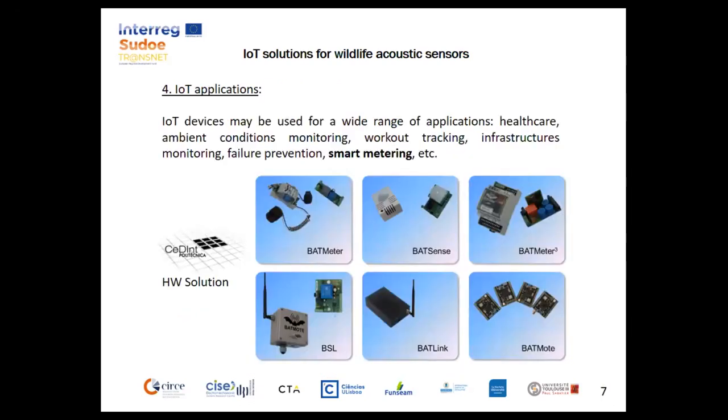And some applications, there are many applications here, starting with the Vatic node. We have designed the Vatic meters, for example, to measure the current or the power of a line, and the Vatic sense to measure as well the presence, the humidity, or the temperature, as well as the rest of the devices to create a complete structure, such as the Vatic link. The implementation of these devices has allowed us to transform the campus into a smart building.